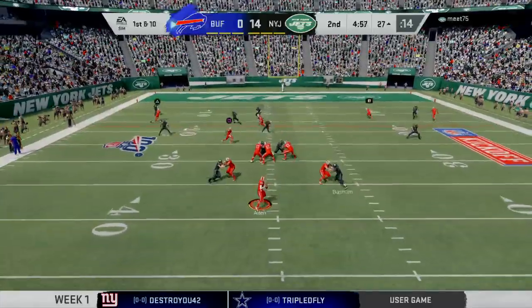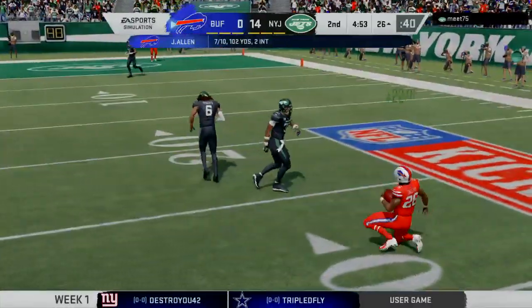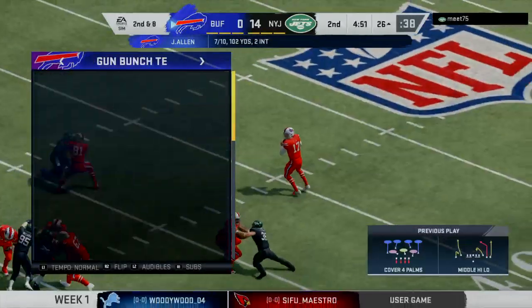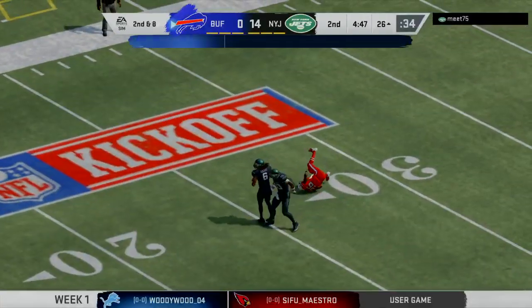Here's Allen on 1st and 10. He's going to find his running back. It's complete. They'll get a couple yards on that one, and it'll be 2nd down.